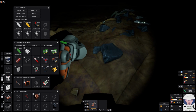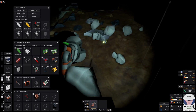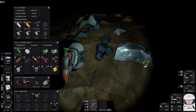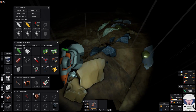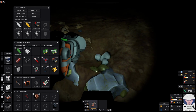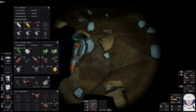Now the problem is all that air that we're cooling is being stored inside that portable kit. So we need to build a pipe connector, or we need to vent the air as soon as possible, because it will overpressure at some point, and then it can't do anything with it.